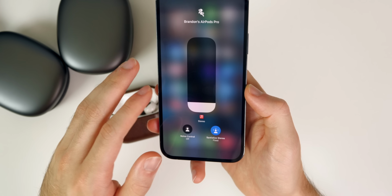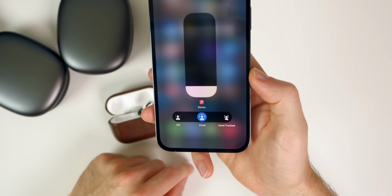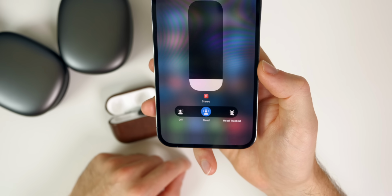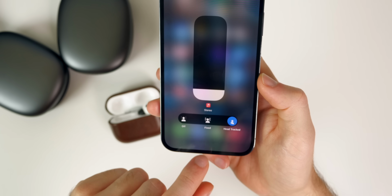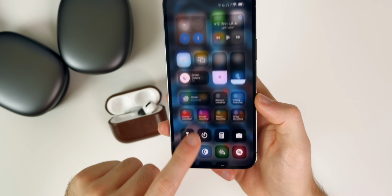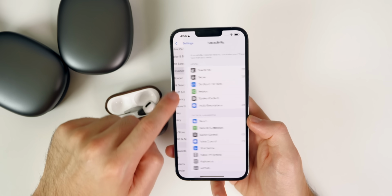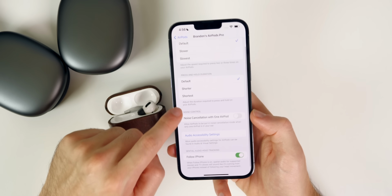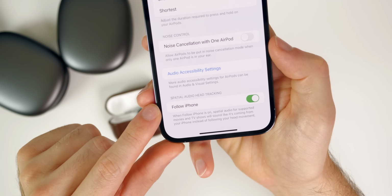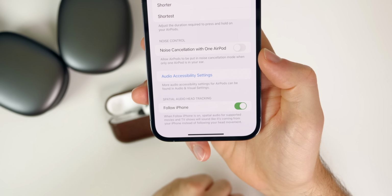The head tracking would not be as accurate, but it seems to be a lot more accurate with the head tracking now after updating the firmware on these AirPods. So you could either have the head tracking as fixed or head tracked right here. And you could also change these settings if you want to inside of your settings. So if we go to our settings and then to accessibility and then to AirPods Pro, you can see down here we have spatialized audio head tracking, and this is going to allow you to follow your iPhone. You could turn that on or off if you want to.